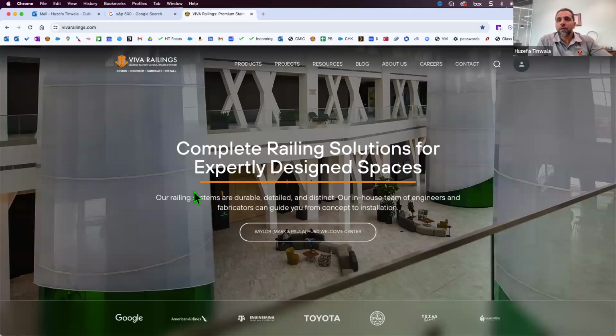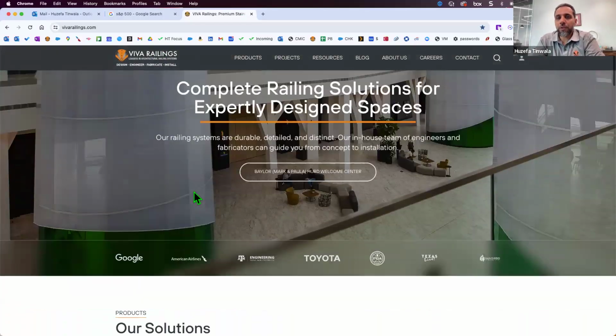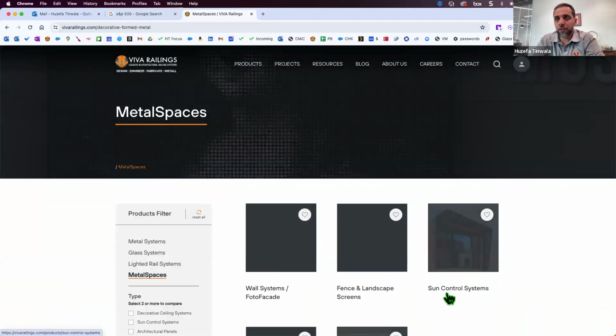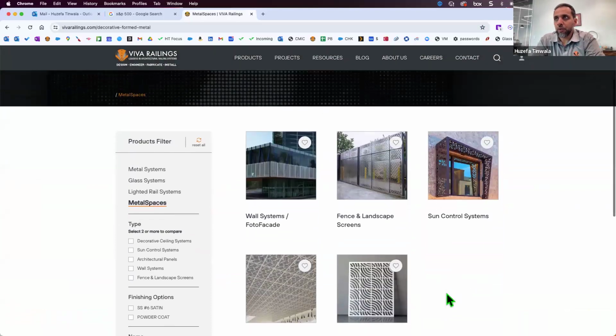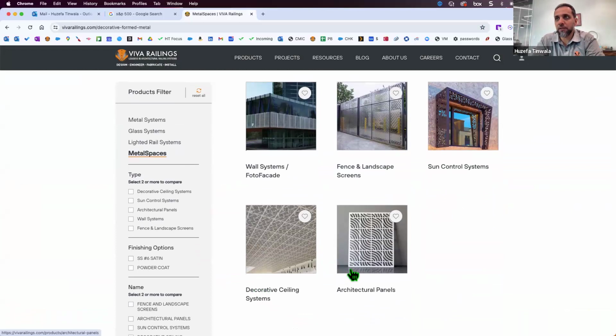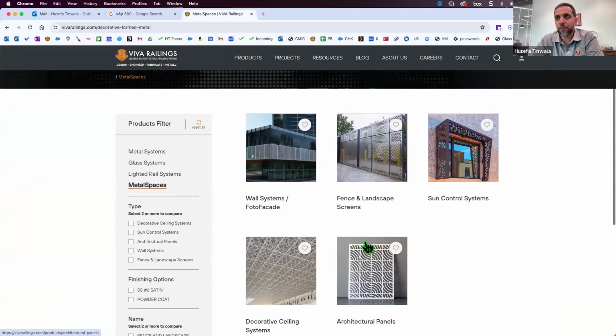All right. So if you're on the home page, metal spaces is tile number 4, and here you will find the different subcategories under metal spaces: wall systems, fence and landscape, sun control systems, ceilings, and then these are just loose panels. Similar to the rest of the product, it's organized in a similar fashion.